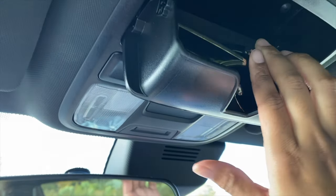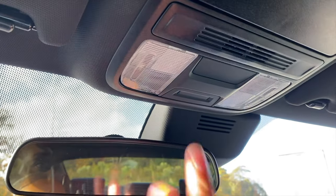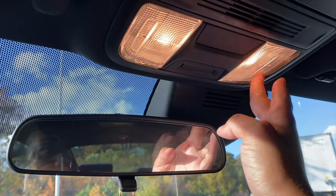Then we have my sunglass holder here. Like I said, this car does not come with a sunroof, so all I have here is my lights, and that is it. And another light. I always keep it off because I do not want that light shining every time I get in the car at nighttime.